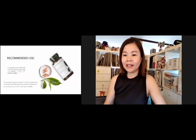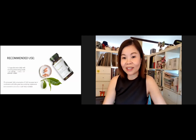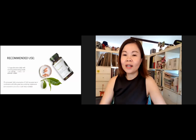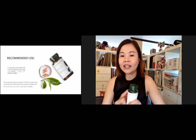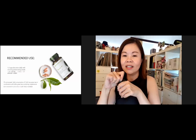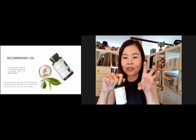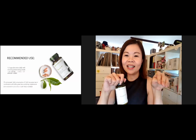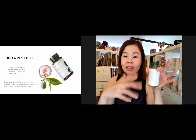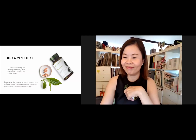So in terms of recommended use, 1 to 2 capsules twice daily with your morning and evening meals. A note: because every single capsule that we take is about 250 milligrams of green tea, the recommended dosage is not more than 1,500. So you have to make sure that you don't take more than that. Especially because sometimes we are taking other green tea supplements or other supplements that contain green tea, we want to take note of this so that we don't overdose.